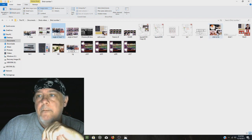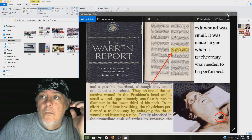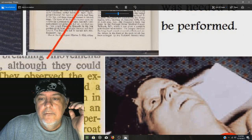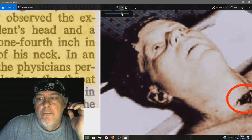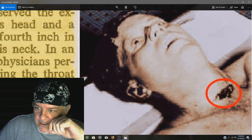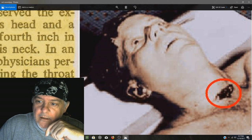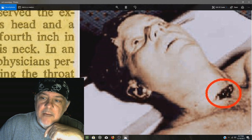As I point out right here, when we zoom in to JFK's throat, okay, let's zoom in just a little more so you can see. Watch my cursor. Right here is the exit wound, right here. This little section right down here is the exit wound. That's where the bullet exited JFK's throat. This right here to this right here is a cut they put across JFK's throat, and they placed a tracheotomy tube right here.